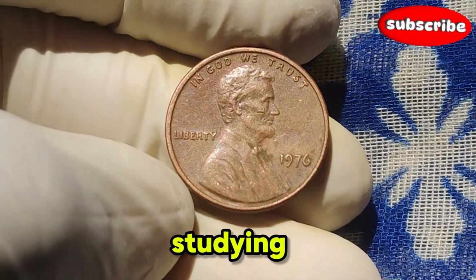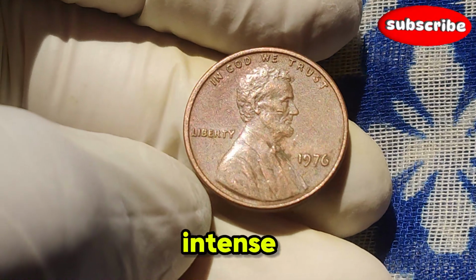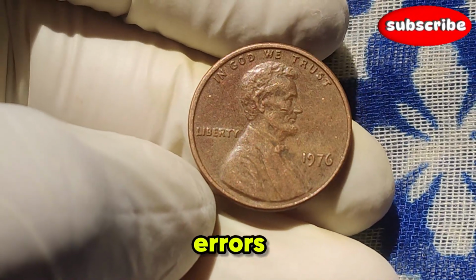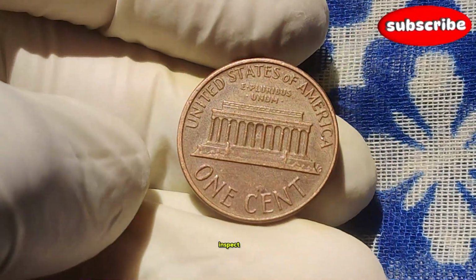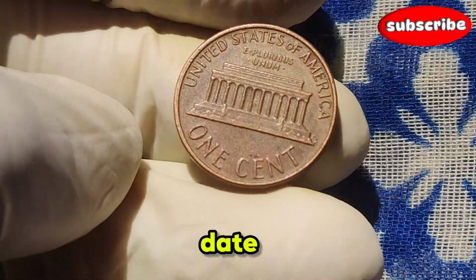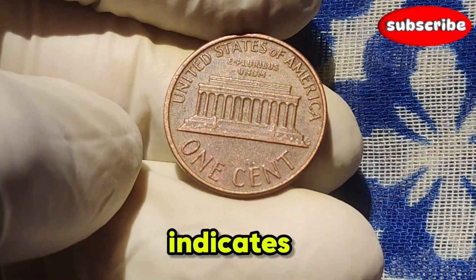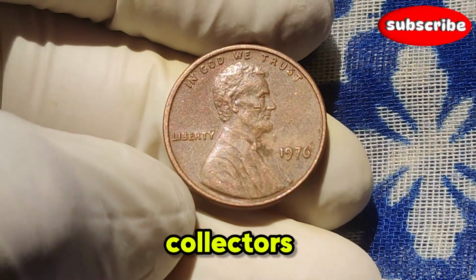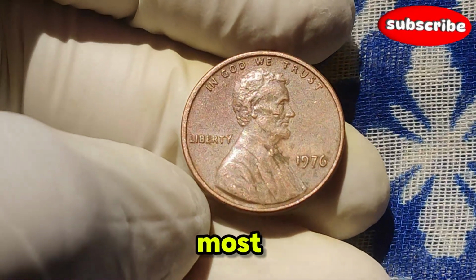For collectors studying the 1976 penny, the letters of liberty often become the focus of intense examination. Doubling, die cracks, and BE errors frequently appear in that area, making it one of the most important parts of the coin to inspect. The small mint mark beneath the date also attracts attention. On Denver coins, the letter D indicates the coin was struck at the Denver Mint in Colorado. For collectors searching for repunched mint mark errors, this tiny letter becomes one of the most important features of the coin.